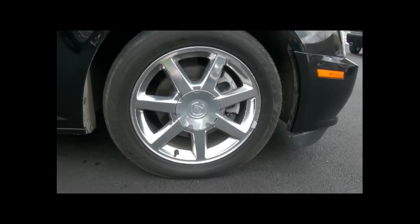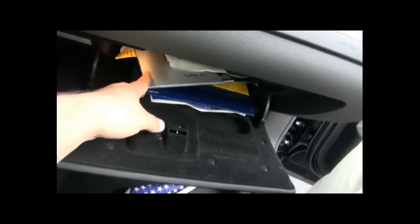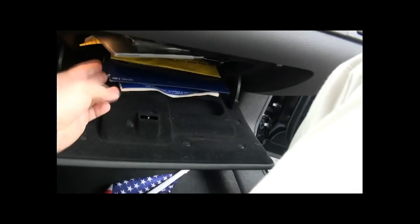This car is a little bit bigger. 235/50/17s. It also has the really hot polished aluminum alloys. You have the Bose sound system. A lot more room in here. Have some CDs in there for the nav, I believe, or for instructions.